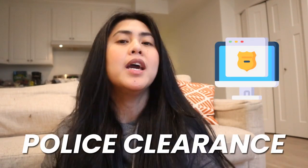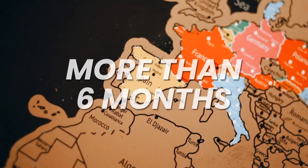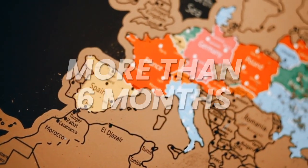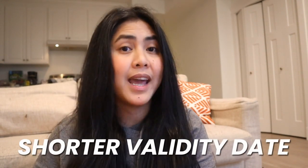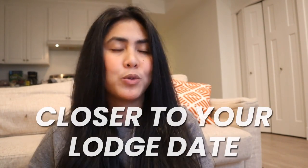application. So now let's talk about police clearance. Usually you will have to include this if you have lived in a country for more than 6 months. Basically, police clearance has an expiration date. For a student visa, normally police clearance is only valid up to 3 months. So you really have to time this as well. Police clearance usually has a shorter validity date, so make sure that you obtain this closer to your launch date. Just to be safe.